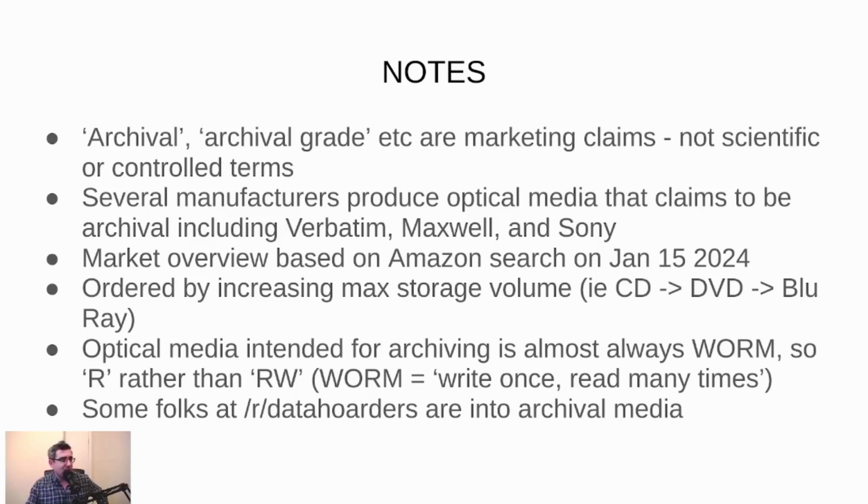So firstly, the big one really is that archival is a marketing claim. In the little pockets of the internet where folks talk about optical media backup, including the data hoarder subreddit that I'm familiar with, people have different opinions about all this kind of stuff, and different products and even different technologies for what the manufacturers call archival grade. It's not like there is some kind of optical media authority that polices the use of this term. So it's not a scientific term. It's not a controlled terminology. It's just a marketing claim. So people will evaluate each product according to its perceived merits.